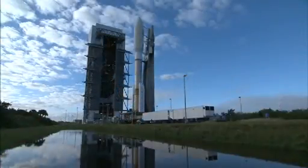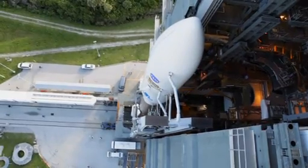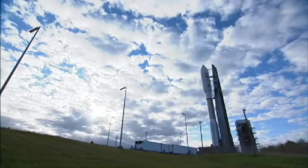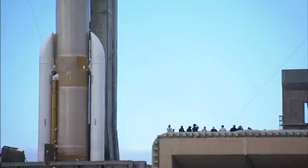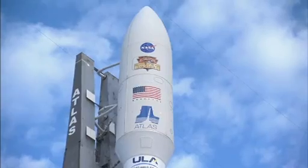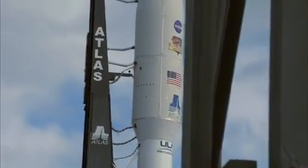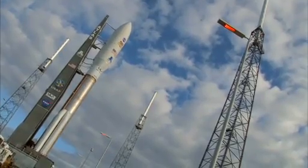What we do is we roll out the rocket from the vertical integration facility out to the launch pad. We use what's called a clean launch pad approach, and we do that 2 days before the launch. At that point, we connect the rocket and the mobile launch platform to the launch pad, and that's how we're able to load our liquid oxygen and liquid hydrogen on board, and make up the electrical connectors that power up the rocket and the spacecraft while it's at the pad.